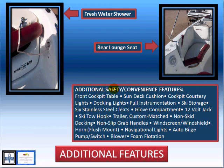Let's take a look at some of these additional safety features. We talked about the ski storage, the courtesy lights, docking lights. You got your glove compartment, 12-volt jacks for hooking up anything like iPods or whatever it may be. Your ski hooks. The windshield and windscreen at the captain's chair. Other than that, I think we've pretty much covered the majority of those features there.